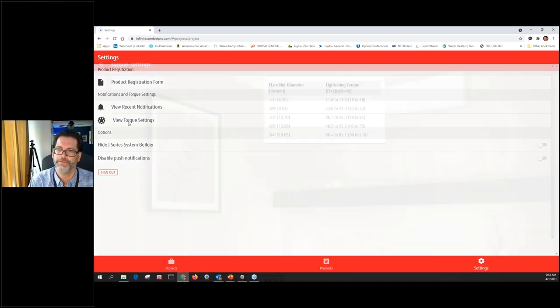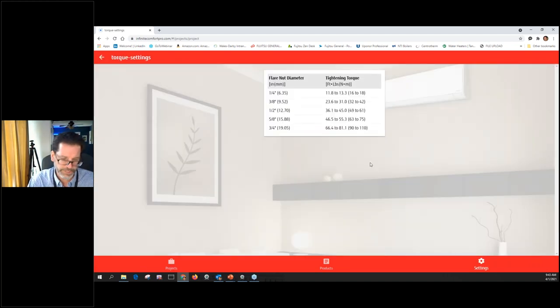So again, going over to the settings, I'm an installer. We have set torque values. This is when they're making the fittings. It's not the sales guy. It might be the technician because they had a bad flare. So the install went in, maybe something went bad a couple months later, and a technician had to go out there.